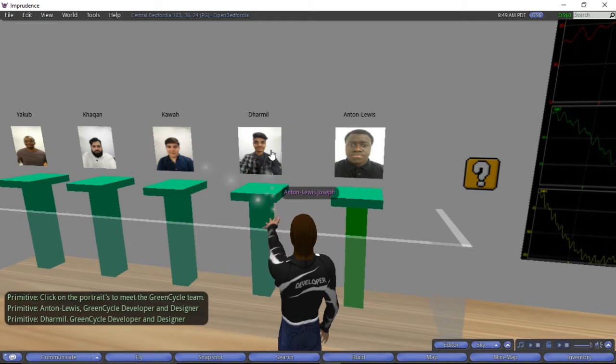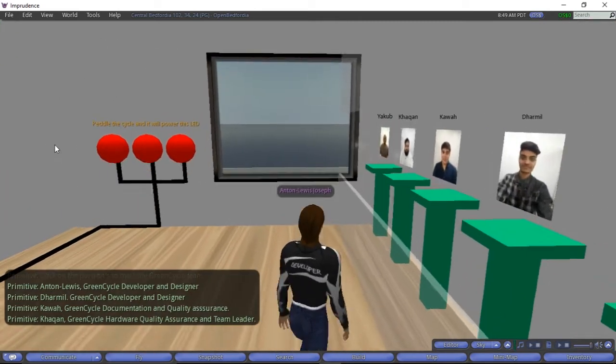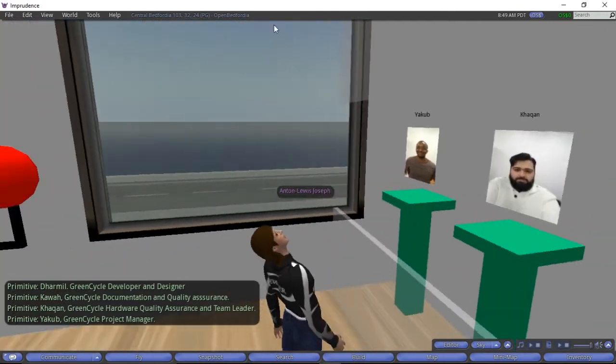Whilst in the GreenCycle project, I learned how to operate within a professional environment whilst keeping a high standard of work. I believe group work requires a lot of trust and having a strong project manager who will support us and provide us with solutions to our problems.